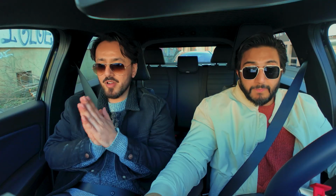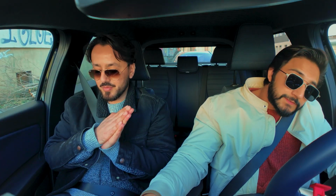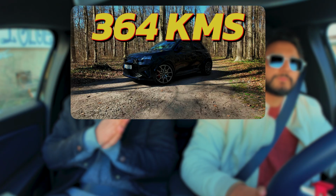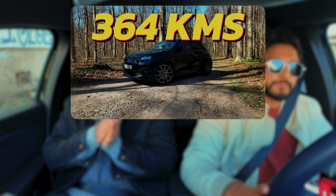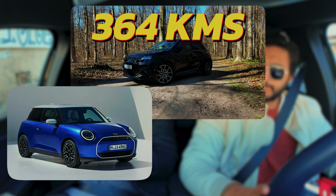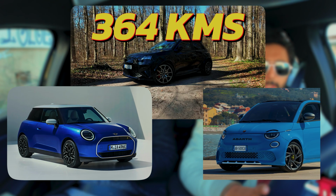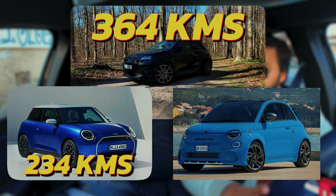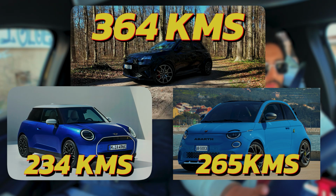Another comparison I want to draw between the competition and this one is that the Alpine, as we mentioned before, has a 364 kilometer battery range. But if you compare it to the Mini SE and the Abarth 500e, they have a range of merely 234 and 265 kilometers respectively, which is basically 100 or more kilometers less than the Alpine.